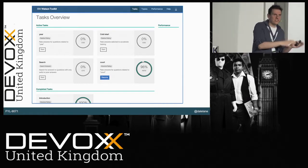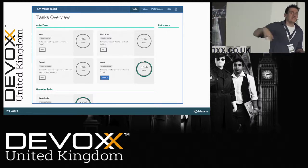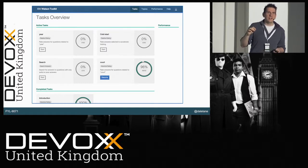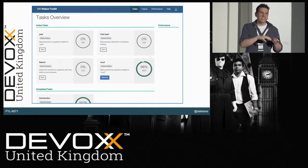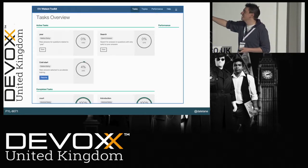We need not only to learn what doesn't work, we need to learn what does work. So you see that task in the bottom left there, search. What it's saying is you're doing a lot of rating of answers with only 1 or 2 stars. So I'm going to show you those questions again, but this time, can you show me where the right answer is? So if I click on Start on Search, actually, sorry, skipping that bit.